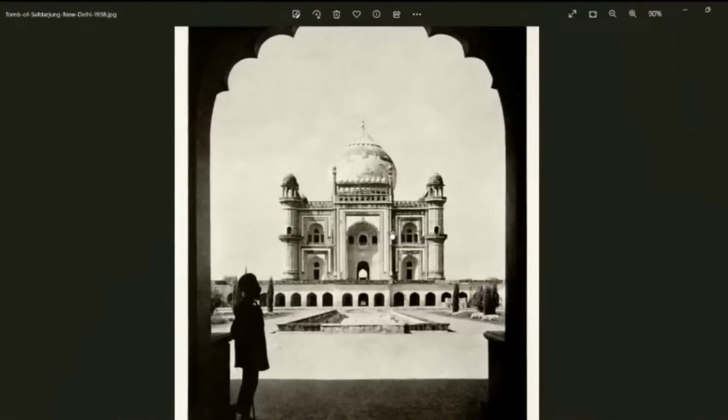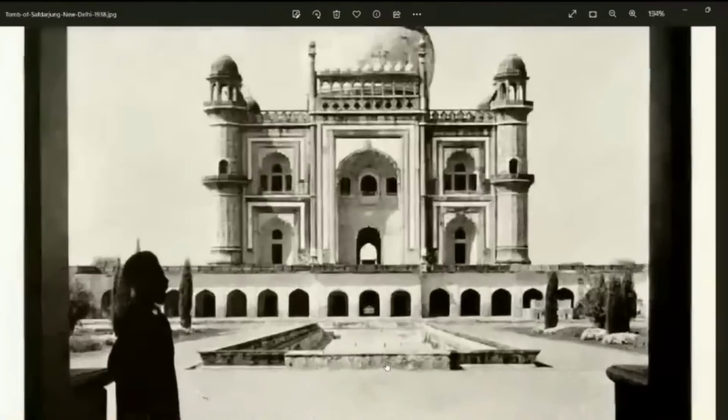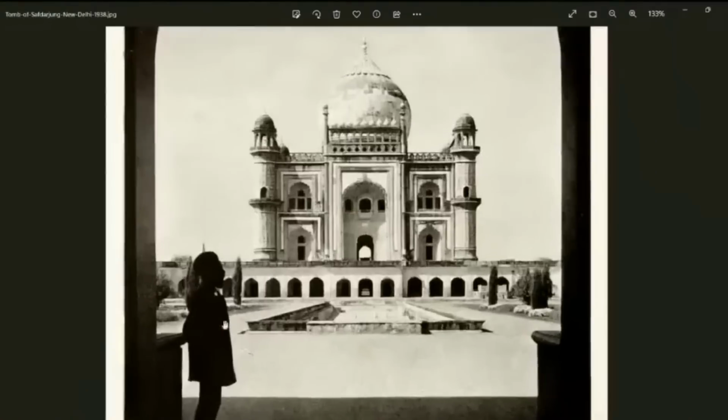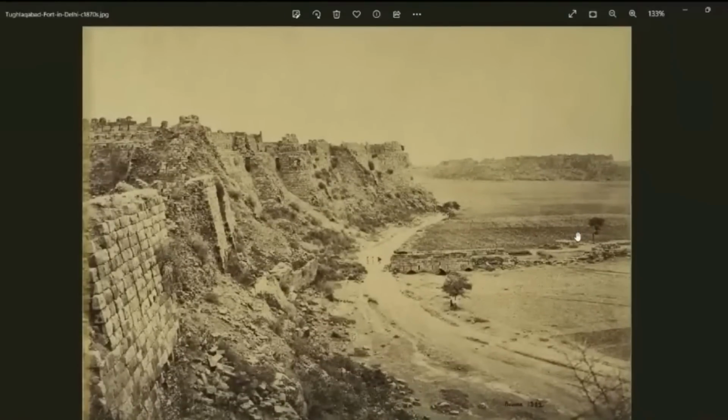And this is another tomb. And again, right, very Taj Mahal-y. And look at this massive platform, probably, I don't know, is there something under there? They've got a big, this was probably fountains, I would think, fountains and a pool. And the lone guard. All right, this is the Tughlakabad fort in Delhi in the 1870s, and again just destroyed.